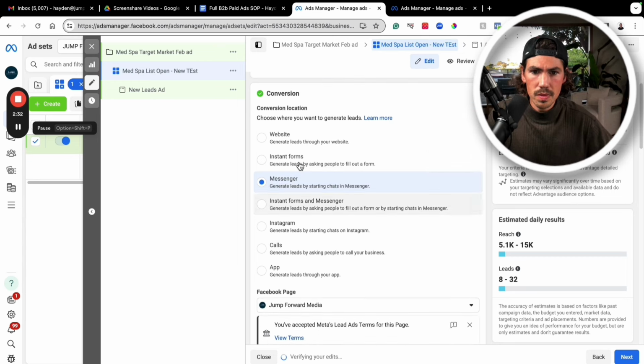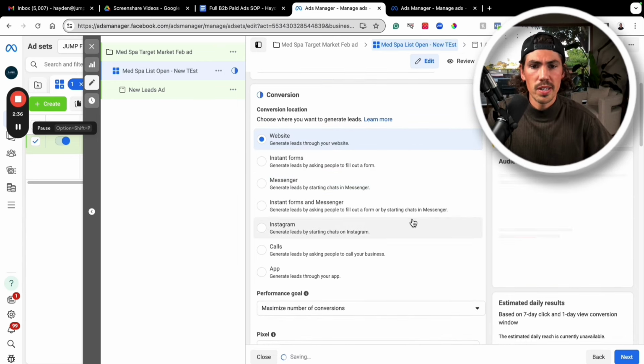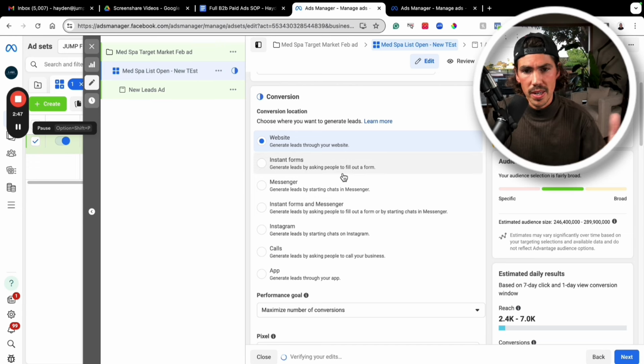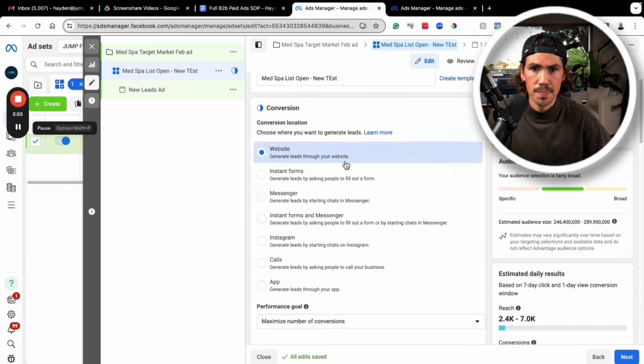And then I'm going to change this from instant forms to website. So if you're running traffic to your landing page, which I already showed you and gave you an example of, which I highly recommend, then you click on website. If you're doing lead forms, then you can just do instant forms and you didn't even have to go through the creation of the funnel because you don't really need it if you're doing lead forms. However, the lead quality is going to suck. So I definitely recommend you send the traffic to the website.